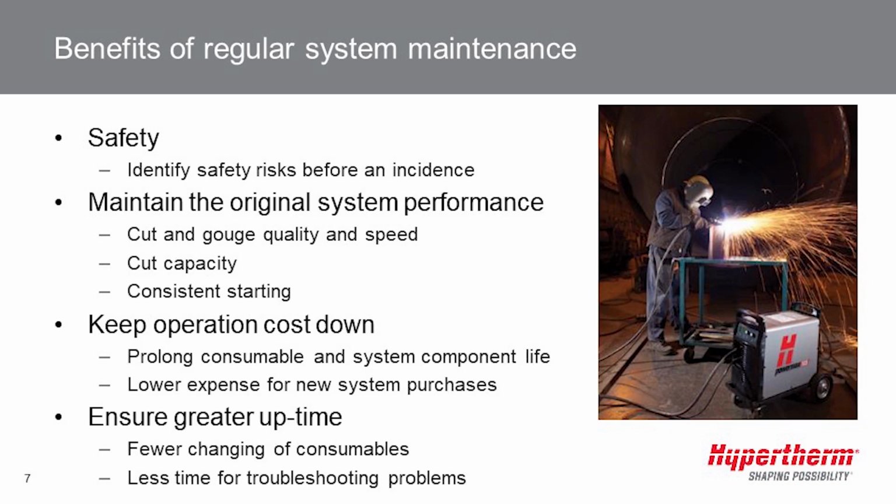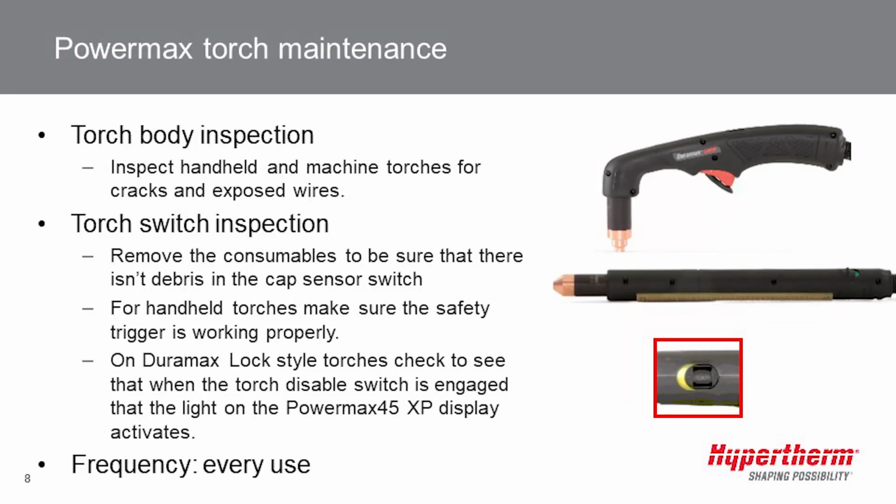We'll get right into it now. Moving on to torch maintenance. Hypertherm offers a wide range of torch styles for the Powermax systems. Regardless of the torch that you may have, make sure you inspect the torch body.